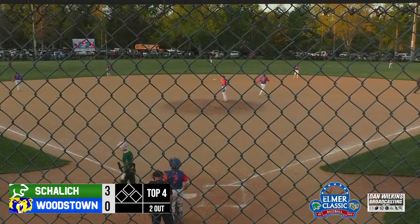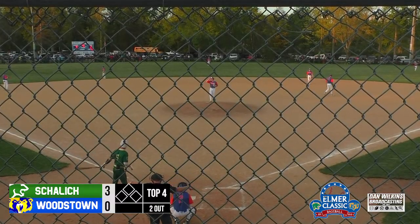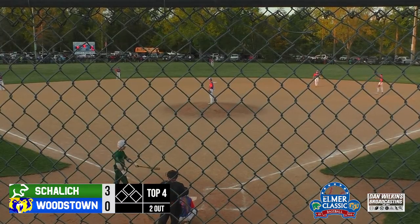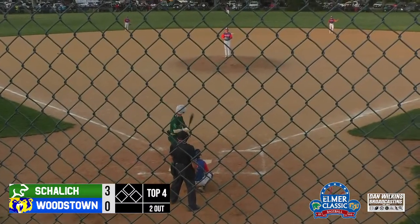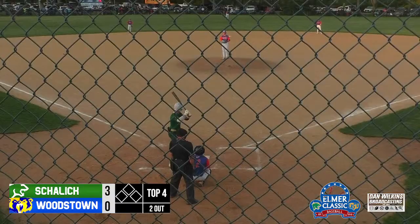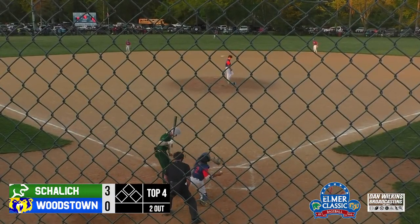Well, a really good play there for Woodstown, and a big one that they needed. They got off to a bad start, giving up a couple runs earlier in this game, but they're finding their footing a little bit, and they just had the bases loaded, and they only have 1 hit to this point, so they're putting pressure on the offensive side of the ball. They just haven't been able to come through yet, and a big defensive play there to try and get those bats back in the dugout.